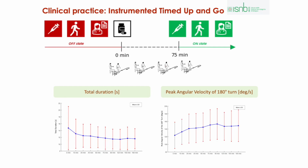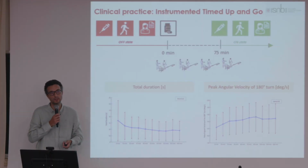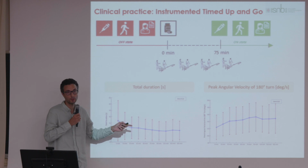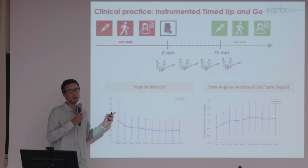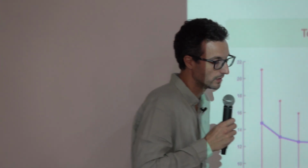Not only that, we can also follow the concentration of the medication through blood sampling. So here we perform the tests every 15 minutes after providing the medications. We can think that after 75 minutes, the full effect of the medication is in. And we can see how we can monitor the temporal pattern of functional mobility going in different concentrations of the medication.